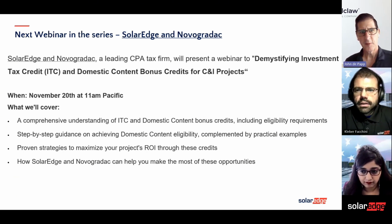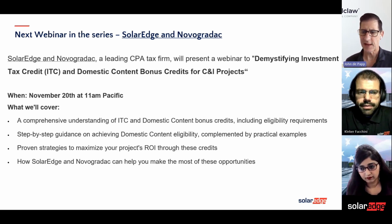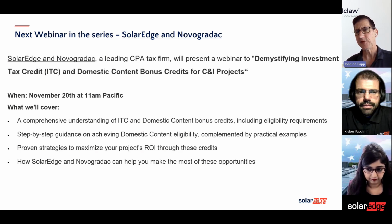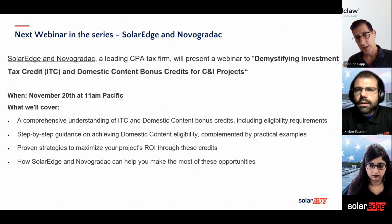Yes, I can confirm that. I tried to explain when I presented this slide that in the safe harbor table, the steel and iron requirement that you see for ground mount products is blank for rooftop products.